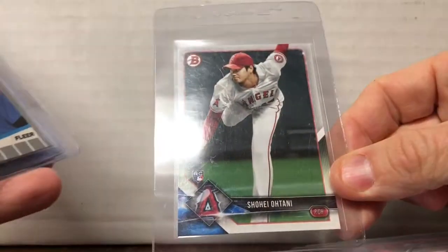Shohei, opening day. Another Shohei Bowman.